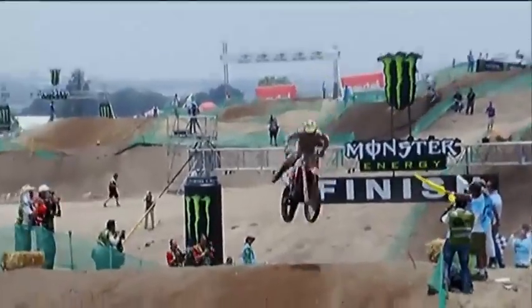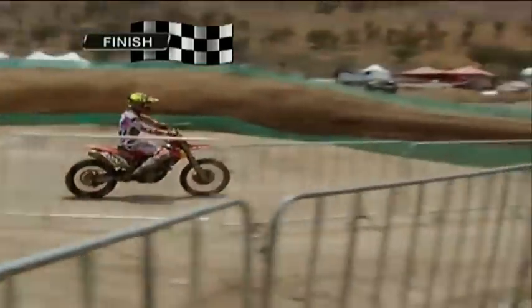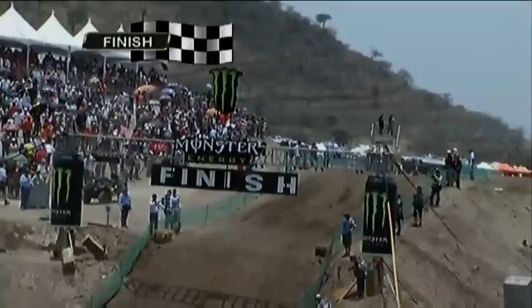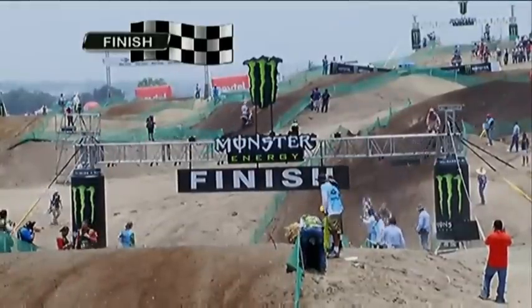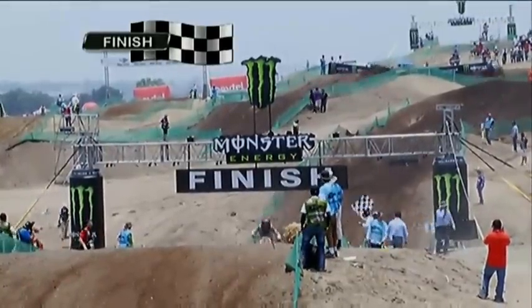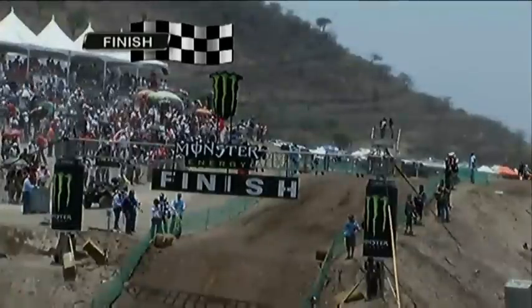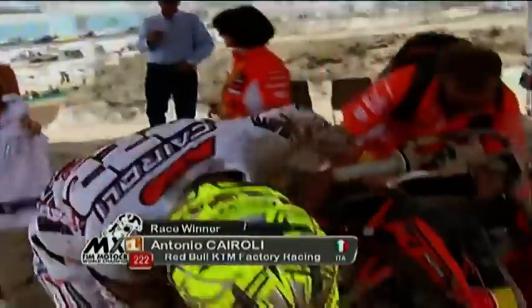And Cairoli wins moto number 1, pulls a nice knack-knack as well as he hits the Monster Energy finish line jump. He wins race number 1 here in Mexico. Clément de Sal should come over the line in second position. Sal over the line, Kendall Dyker over the line. That's your first 3. And Tony Cairoli just looking down. Bike overheating a little bit there.